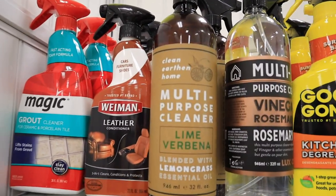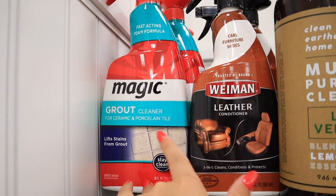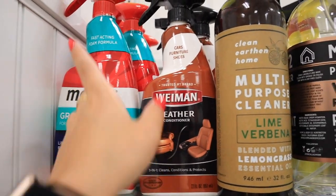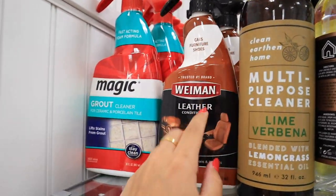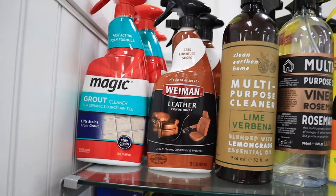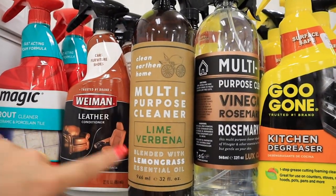So they have this leather cleaner that caught my eye. These grout cleaners are really, really cool. They lift the stains from the grout. And these are just always such a good price. I feel like they'd be a lot more at Target. Like this one's only $3.99, and I feel like it'd definitely be at least $5 or $6 if you got it there. Then they do have more smaller brand ones.